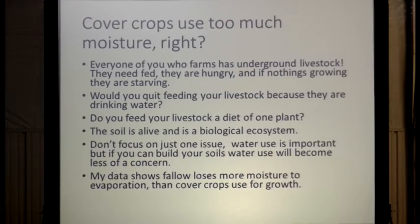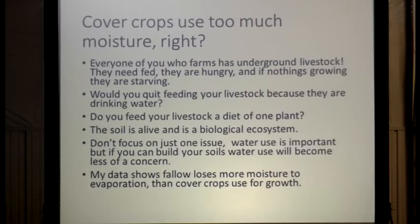So you can't grow cover crops out here because they use too much moisture, but you don't quit feeding your cows or your sheep because they're drinking water. Do you only feed them one thing, just a diet of corn stalks? Your livestock underground are the same way. They want diversity. We have to look at it, it's not dirt, it's a biological ecosystem. It's alive. And if you don't have a food source out there, your livestock are starving. From my short time with fallow this summer, all my data shows that fallow loses more moisture to evaporation than cover crops use for growth. Next year I don't know because I don't have any fallow, so I won't be able to test it anymore. Maybe I'll have extra moisture to throw around, but someone else may want to test it.